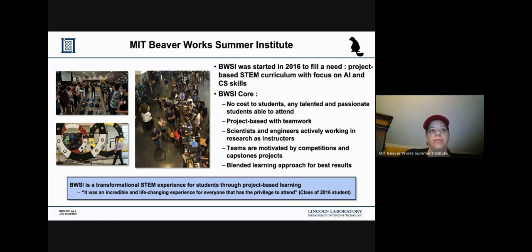self-driving vehicles. Scientists and engineers are creating the contents for the courses, and then they become our instructors for our summer program. They get to share what excites them about their research with you students. And then we use final competitions and capstone projects to challenge and motivate students to do more. And then they go beyond what we think is possible, what they think is possible, and then they succeed. Next.